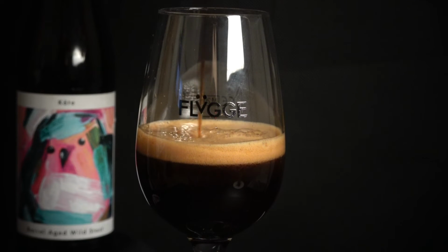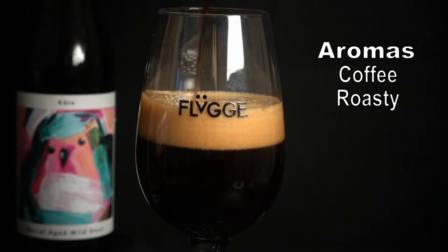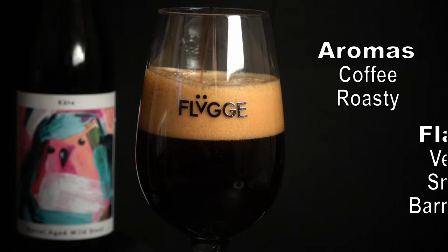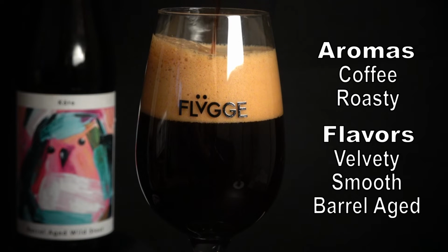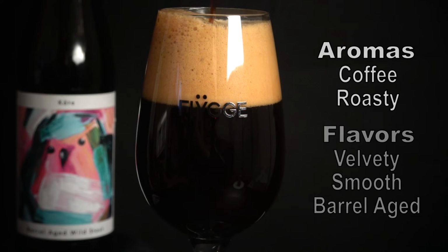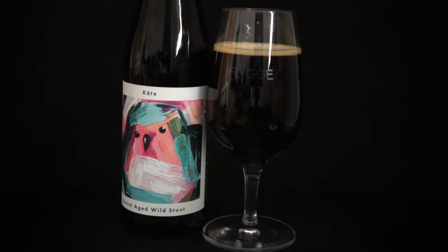Käte has a beautiful black appearance going into the glass. A tan head lifts scents of coffee and those roasted English malts into your nose. Taking a sip, you'll encounter a velvety and smooth body that feels so much lighter than one would expect for such a dark, nearly double-digit brew. I had braced for an imperial stout that doubled down on both malt and hops, but I suspect the barrel mellowed any aggressive notes. Still, Käte is a certifiable imperial stout with a firm body.